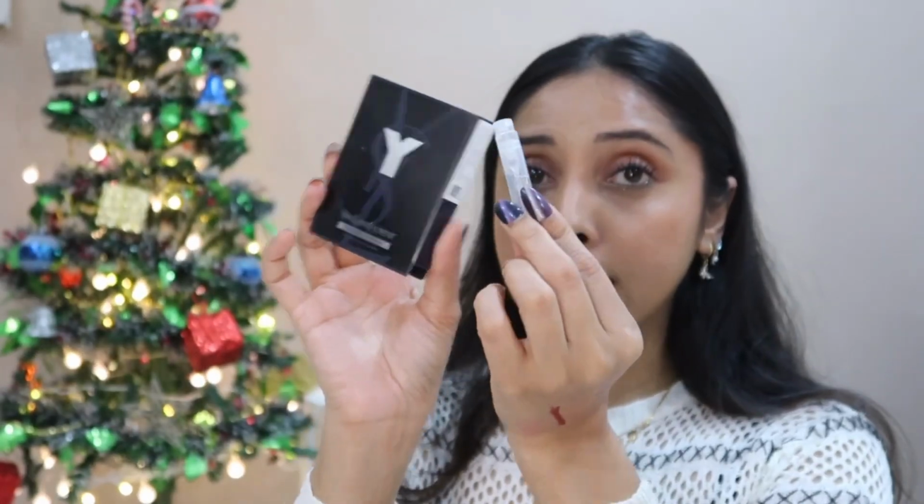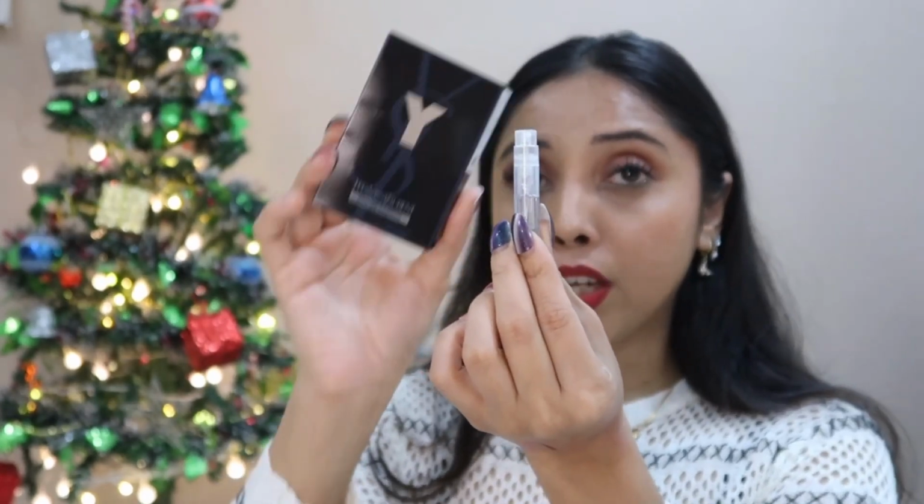The other product that I received as a free gift is the Yves Saint Laurent Eau de Parfum, and this is a very tiny bottle that I got in this particular packaging right here.